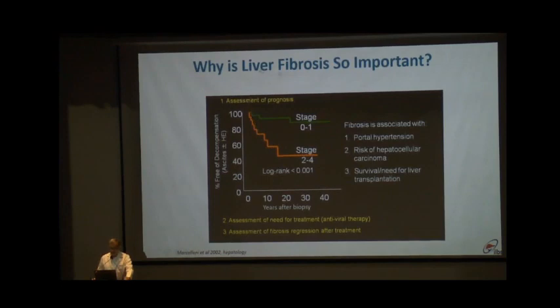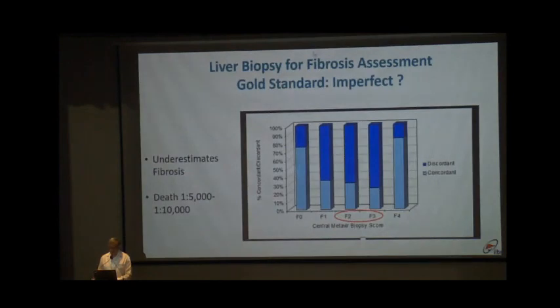The fibrosis assessment is important because as the stage increases, the decompensation, meaning appearance of ascites, jaundice, encephalopathy, increases. And fibrosis is associated with portal hypertension, HCC, and need for transplant. Also, we need to assess fibrosis for response to therapies and whether fibrosis regresses. Liver biopsy has been a gold standard all these years.